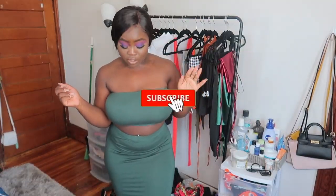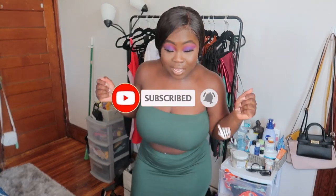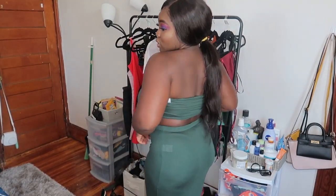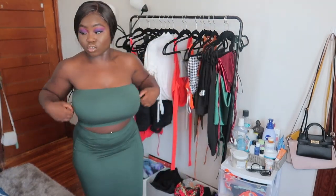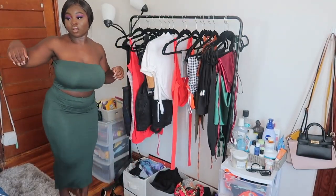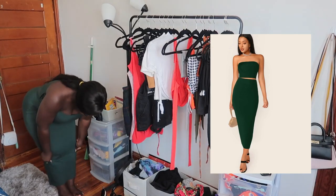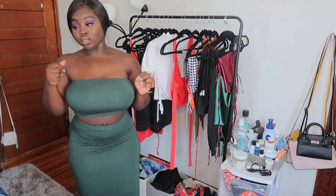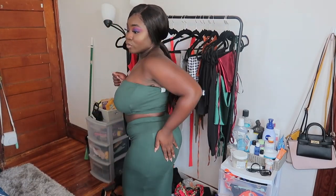So the next outfit that your girl is wearing, yes, I had to look at myself, because what? The next outfit that I'm wearing is this two-piece set from Shein. I got this in a large. This is so cute. It's so simple. Let me show you how long it goes. Even on my 5'2 self. But I think this is so cute. Of course, doing my booty justice.